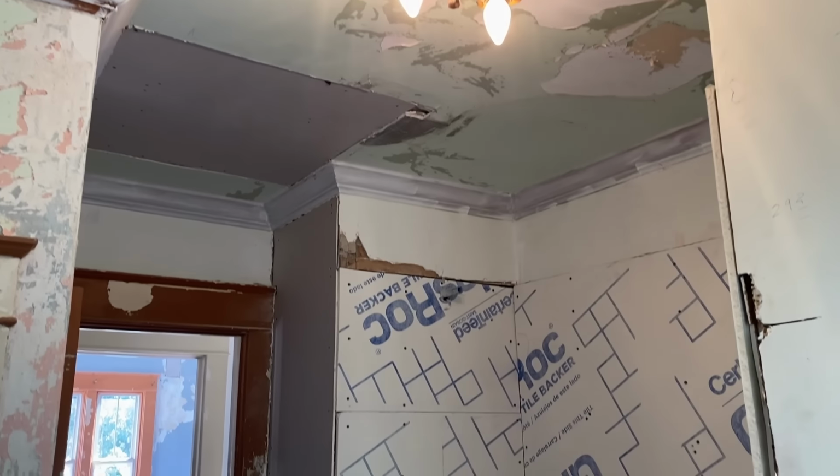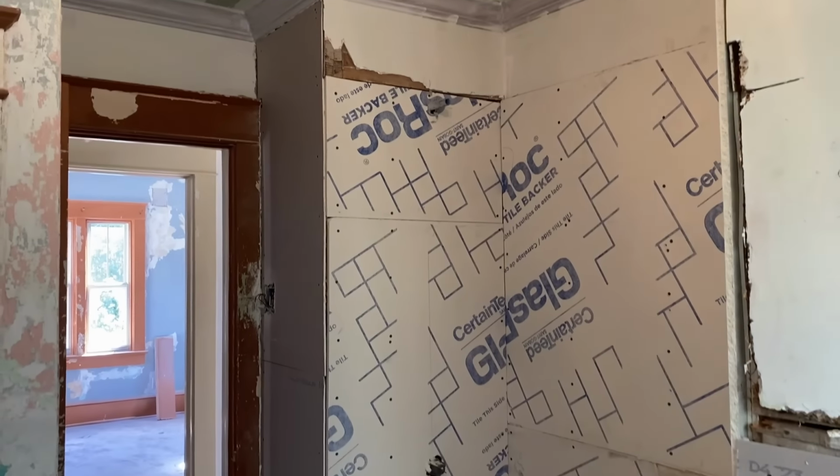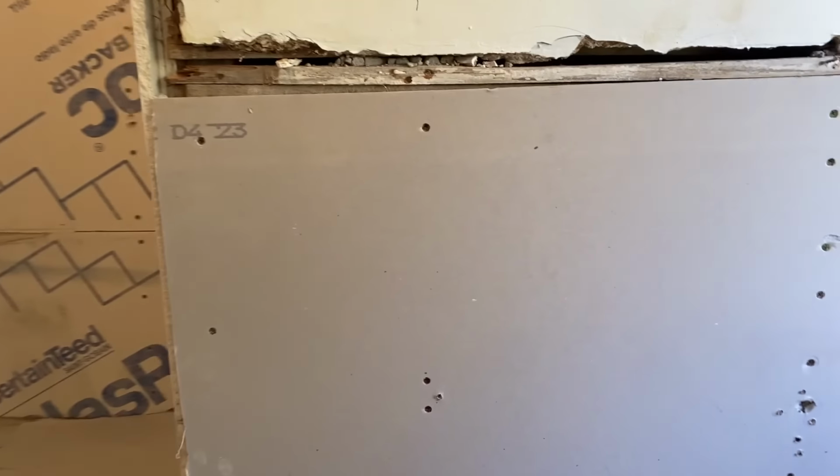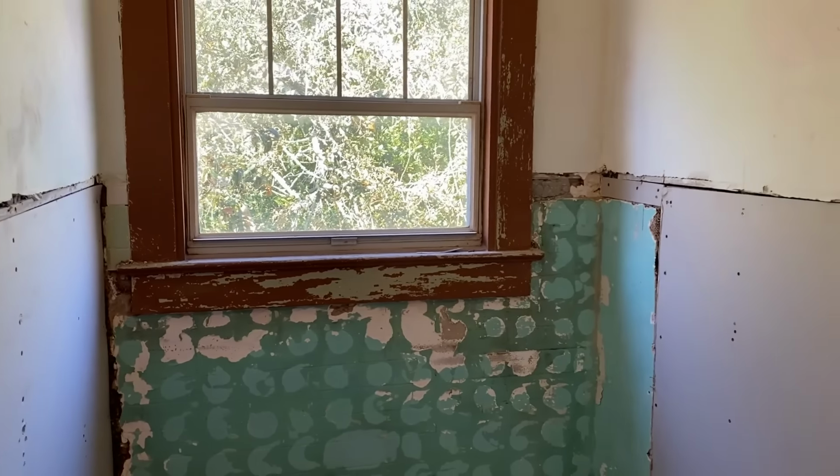At this point, we still don't have a working bathroom in the house, so we don't have a sink anywhere or a toilet that's working. We also don't have a functioning kitchen or kitchen sink, anything like that. So we still have some major work that we have to do to make the house livable.